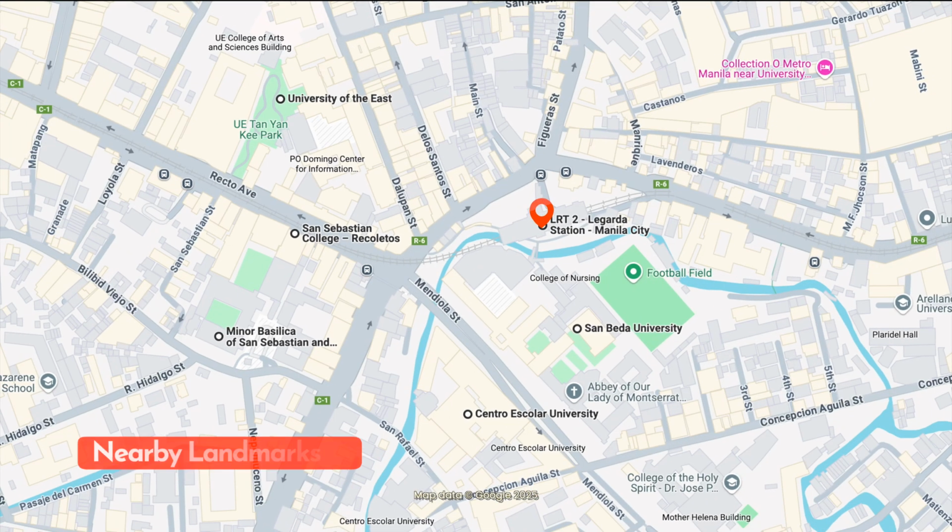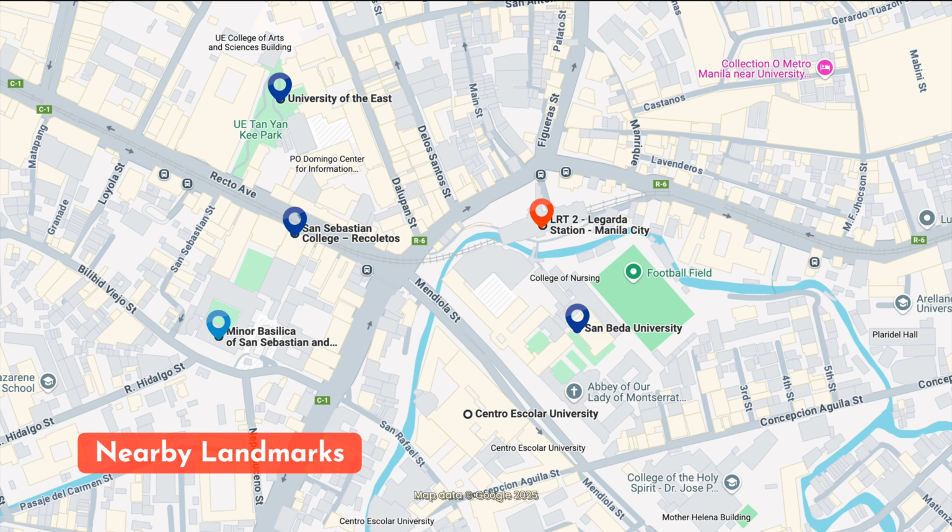This station is near the neo-Gothic all-steel Basilica of San Sebastian. Quite a few universities are also walking distance from this station, particularly University of the East and San Sebastian College along Recto Avenue, and San Beda University and Centro Escolar University along Mendiola Street.